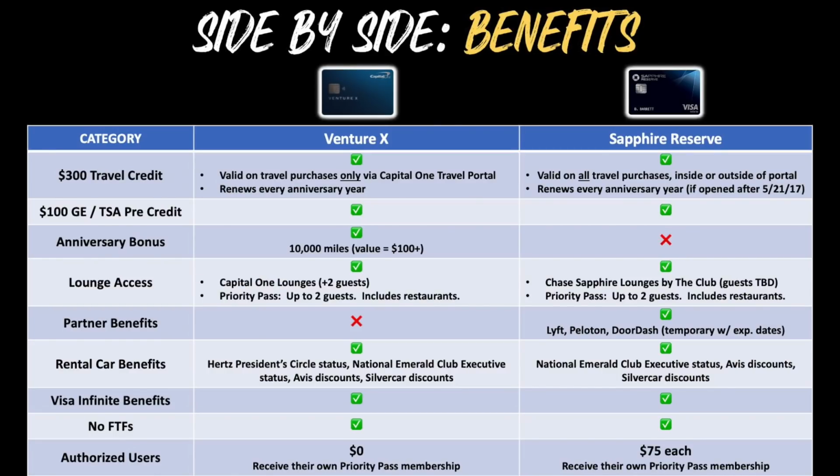Now things get even more intriguing as we put the benefits of both cards side by side. Both cards will give you an annual $300 travel credit. The Venture X's credit is valid on travel only purchased via the Capital One travel portal, whereas Chase's credit would be valid for all travel purchases, whether you book inside or outside the portal, somewhere else. Each one also renews each anniversary year.